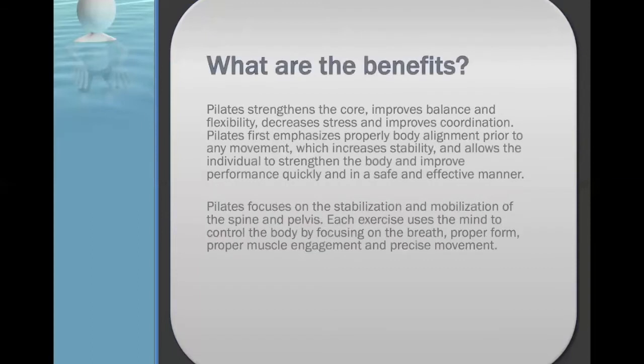So what are some benefits of Pilates? Well, it strengthens your core, and when we say core, we mean everything but your arms, your legs, and your head, the center of you, like the core of an apple. Pilates improves your balance and your flexibility. Like any exercise regime, it decreases stress and improves your coordination. So there's a lot of focus on how we move prior to movement. So proper body alignment and core engagement prior to any movement, and that is what really helps improve your coordination.